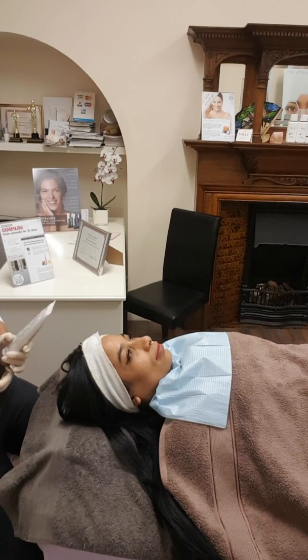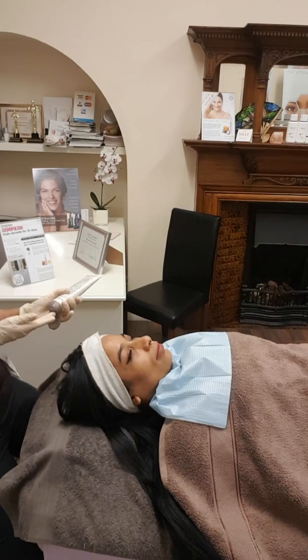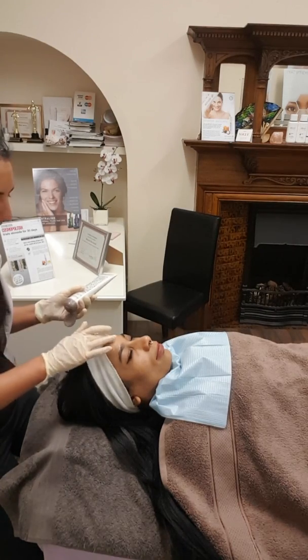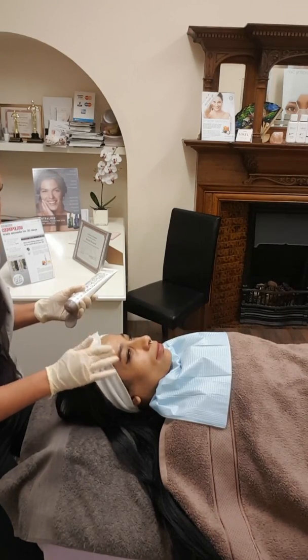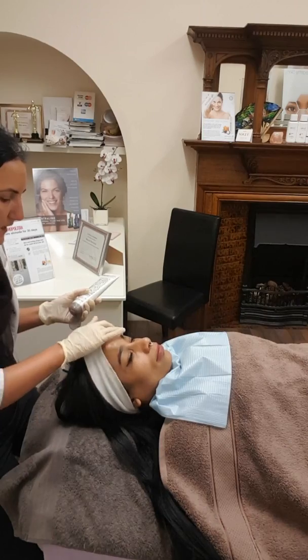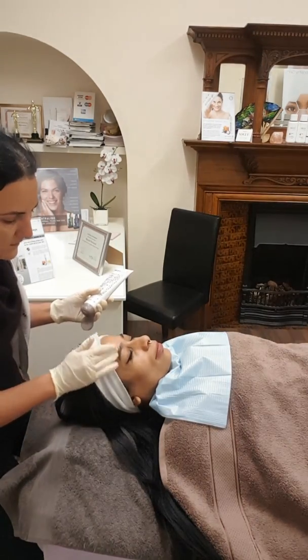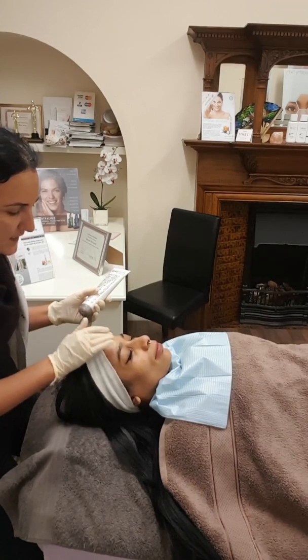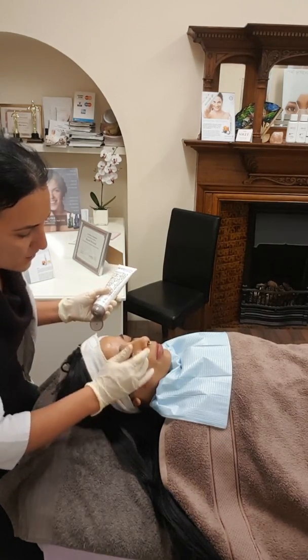For that, we're using the Skin Truth Salon Skincare. It's a lovely, lovely exfoliator with a lovely smell. Most of the clients love this. It's good for sensitive skin, all types of skin. It's not harsh on the skin.